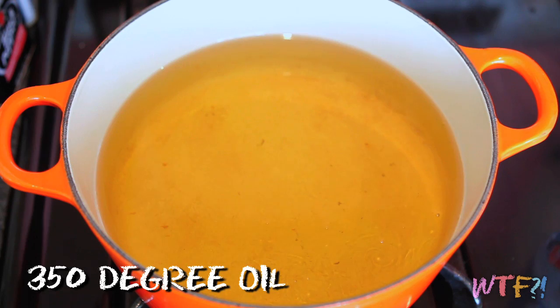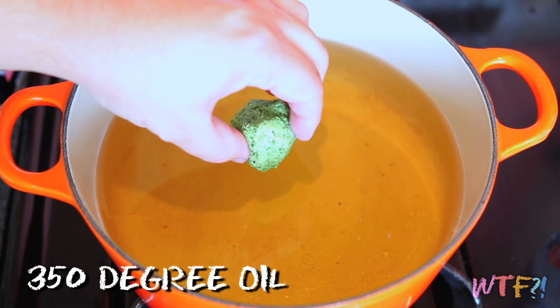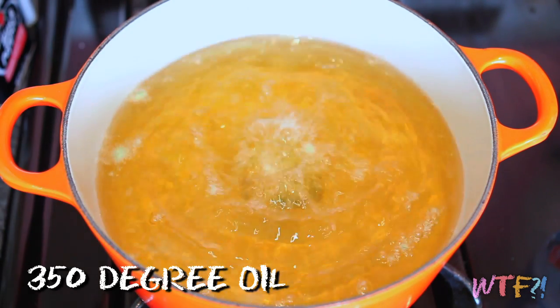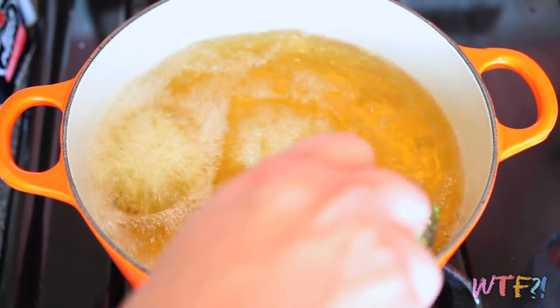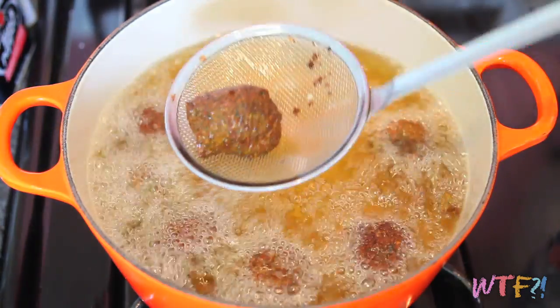Simple. Put at least 2 inches of oil in a heavy bottom pan and heat it up to 350 degrees. Create little balls of falafel and scoop them into the hot oil. Fry them until they are golden brown on the outside. Meanwhile, we're going to make some white sauce, which is a traditional condiment that they serve on the streets of New York City along with falafel or shawarma.